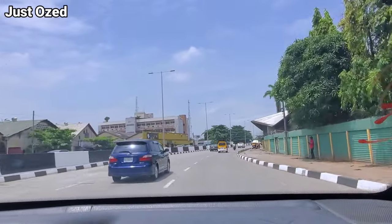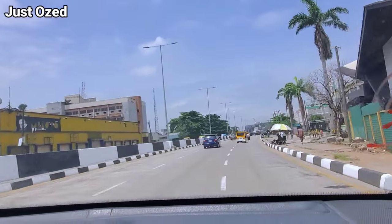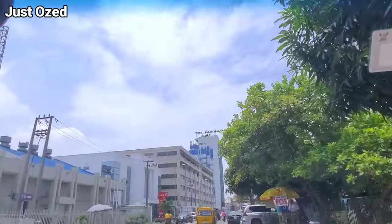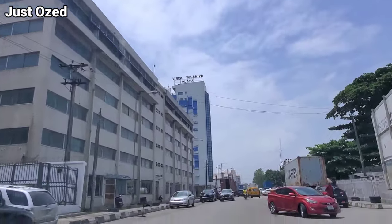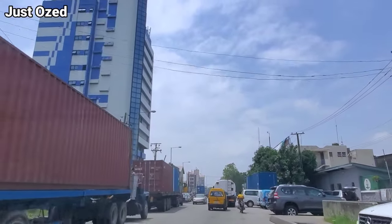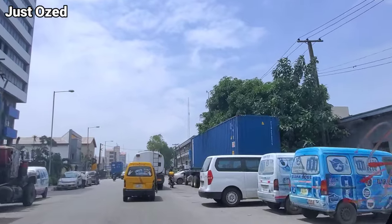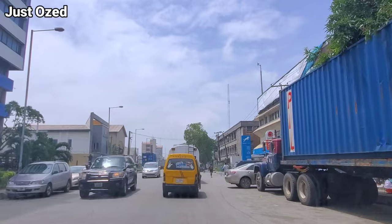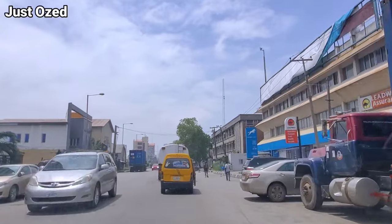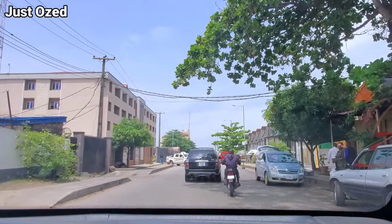We drove inside the street to also see what that part of the road looked like. Come with me, guys. Technically, the whole street is cleared up and the traffic has reduced drastically on this road. The Apapa Wharf Expressway also affected even inside the streets. So you can see there are fewer vehicles, fewer trailers on the road, and this is what we have inside the street.